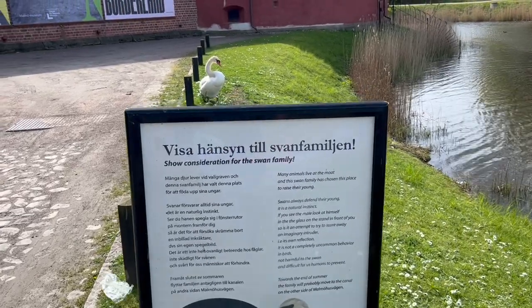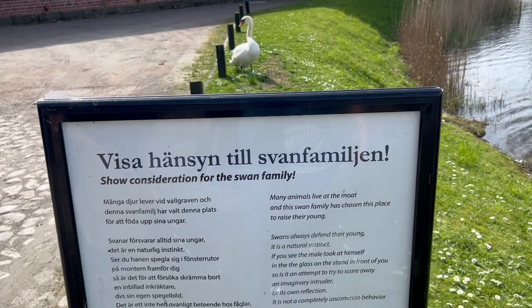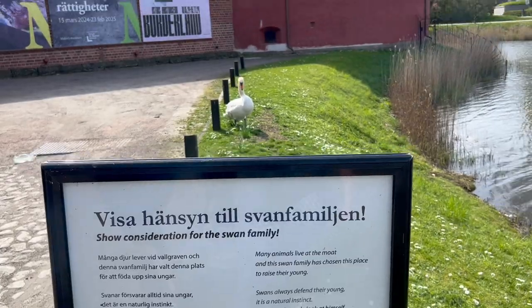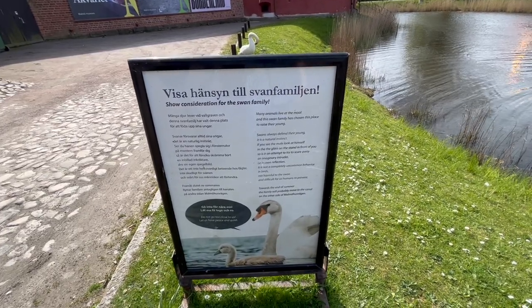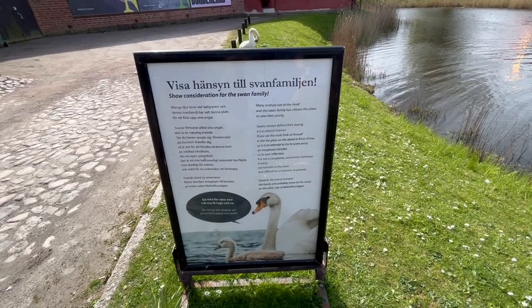Look, there's a swan, and it says, show consideration for the swan family. Swans always defend their young. It is a natural instinct. Yep, that is definitely true. It says, if you see the male look at himself in the glass on the stand in front of you, it is an attempt to try to scare away an imaginary intruder. In other words, its own reflection. Paul, I have got something in common with swans. Did you know that? Not quite, no. I am scared of my own reflection, though.